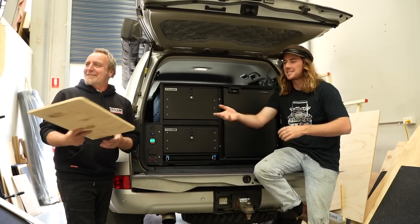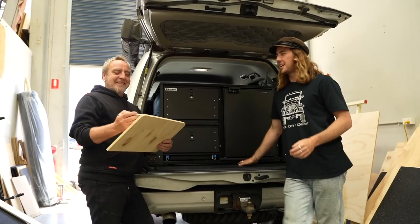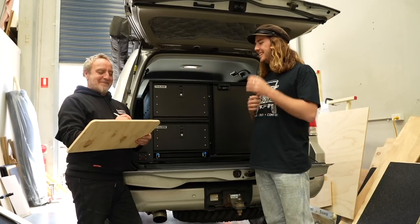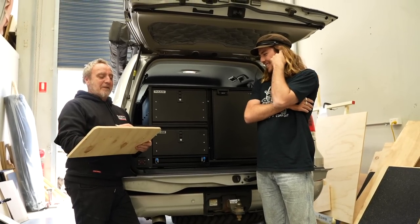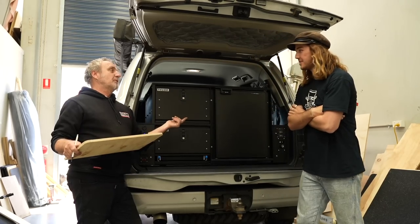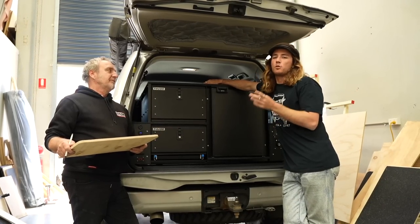Come on. This is the notepad. This is how Tanami do things properly. Look at this sturdy notepad. We do the quick sums here. So I reckon we're in at about 120. 120 kilos. With the electrics. And that's an empty draw system too.